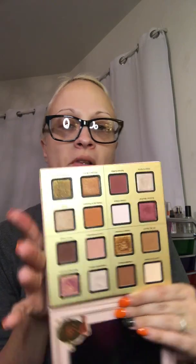Again, this is a neutral palette, and I think people were like, oh, it's a neutral palette. But it's so good. I love it so much, and I'm so happy that I have this. So yeah, if you can pick this up used somewhere, definitely buy it. It's one of those that I hope they bring back, because it's good.